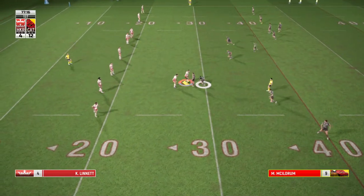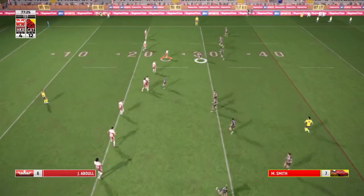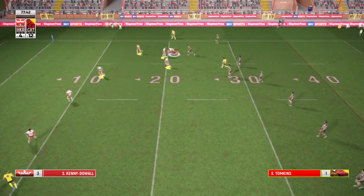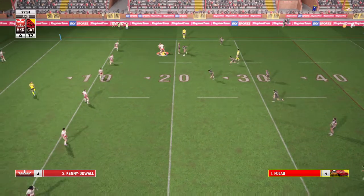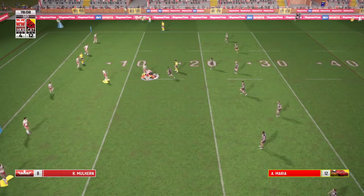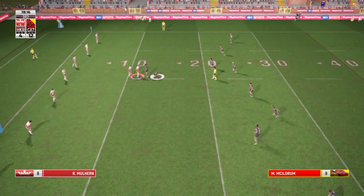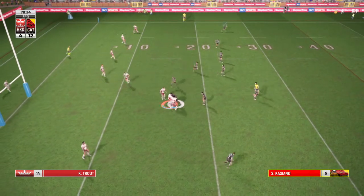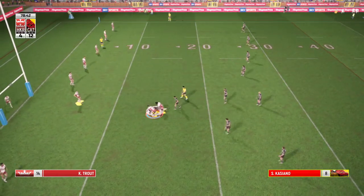Right, he's tackle one. Maloney! Hey, which way did he go? Great step. Two, hands away. Maria, with momentum, proving a handful. Three, hands off. With a quick pass, gets it away. Play continues after the offload. Four. That's tackle four.